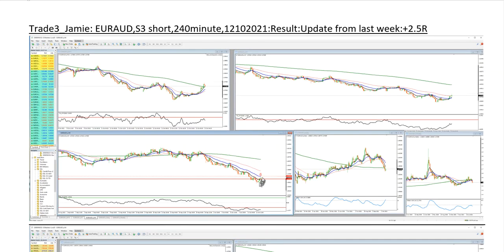So here's an S3 on a 240-minute chart. So the S3 can be nicely traded on a 240-minute chart. It might even end up being a day trade, right? It doesn't mean just because you're trading a 240-minute chart that you're in for days or weeks. S3 can be quick. Now this is an S3 that's a standard type of pullback, right? And it's generated a nice R result.